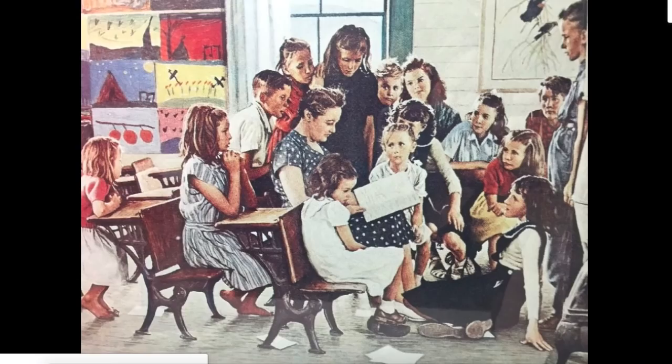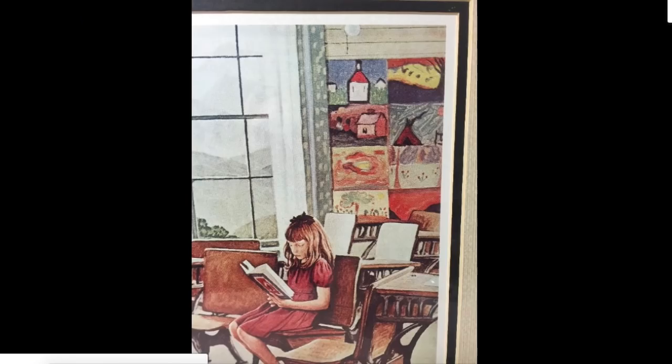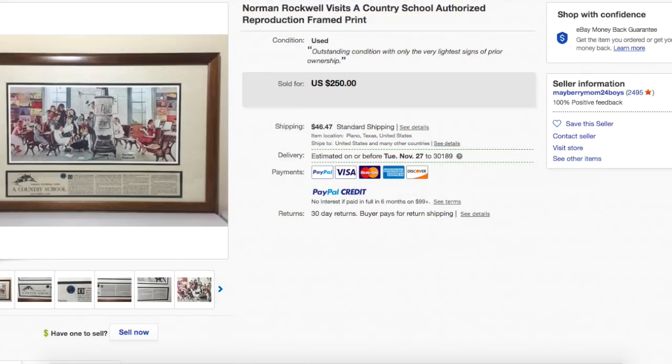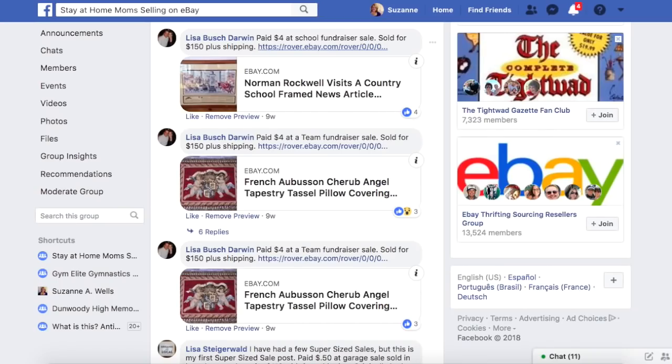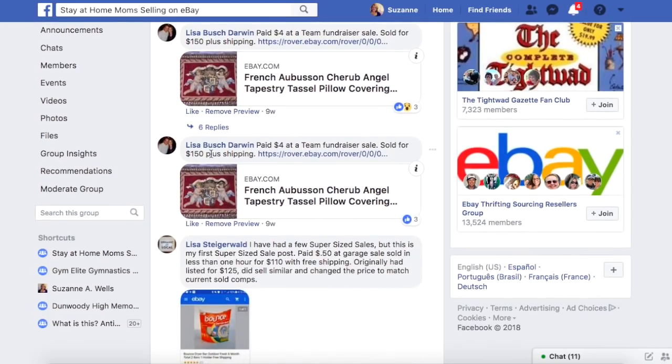Artwork is hard to learn. There's just a lot to it, and there's a lot of details that you have to understand, but it can be learned. So she said again, $4 at a school fundraiser, sold for $150 plus shipping. Boy, Lisa had a good month. Here's another one. $4 at a team fundraiser sale, sold for $150 plus shipping.